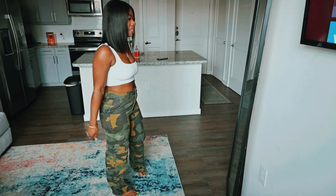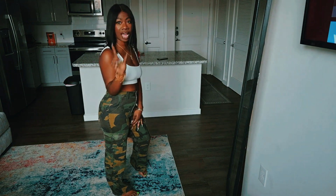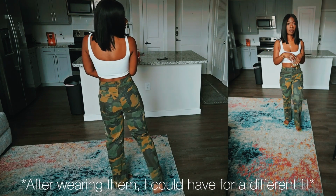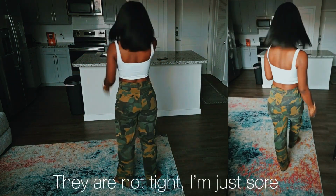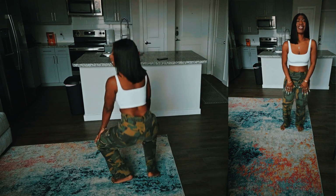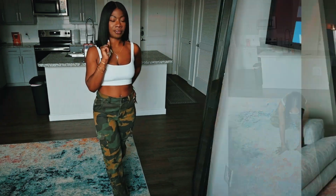Real cute, and they fit really good. Size small, I was a little nervous, could not have gone extra. So if you're gonna get these, make sure you get the correct size, because you can see I'm in them. They're giving. Y'all know I'm into basics.